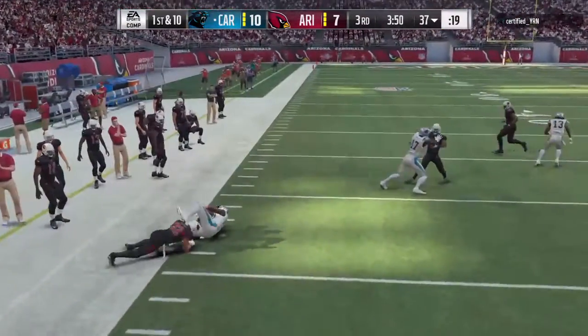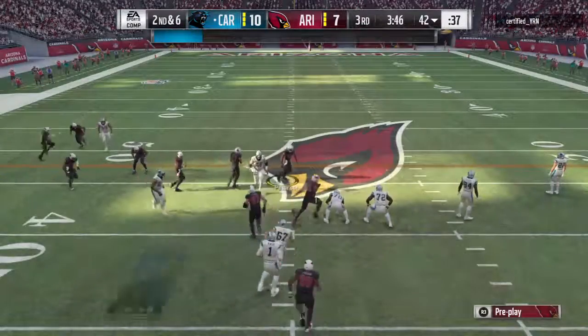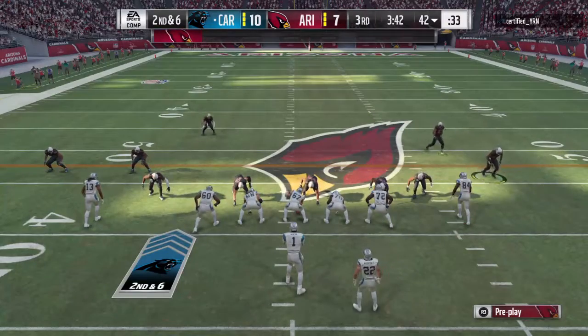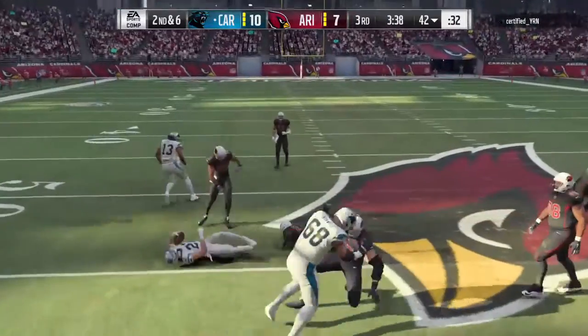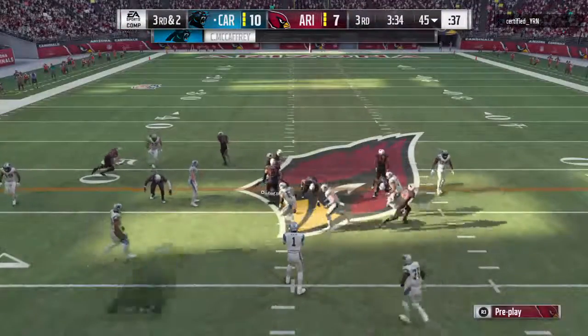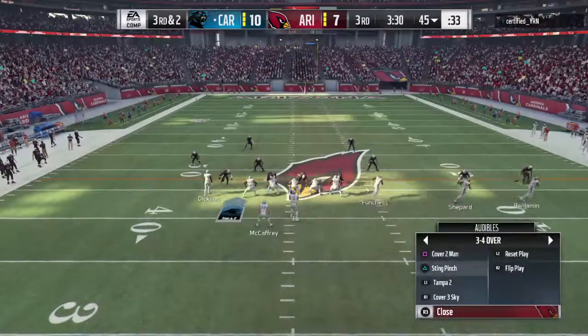Now it's Newton. Throw left side, complete. That's Shepard. That throw good for 4. It's 2nd down. And the D looking like they may blitz. On 2nd down, McCaffrey. And 3 yards there takes him to the 45. The Panthers on 3rd down, just 1 for 3 thus far. Here it's 3rd and 2.